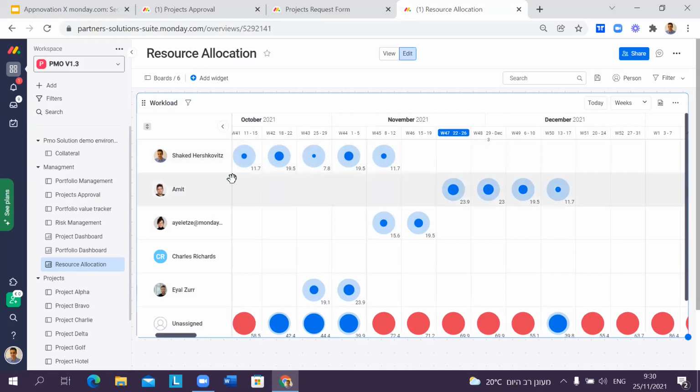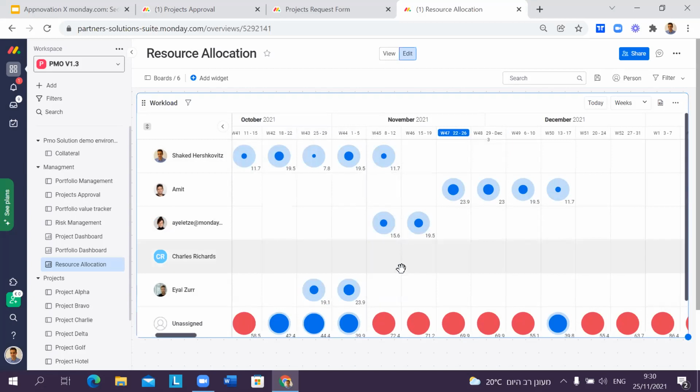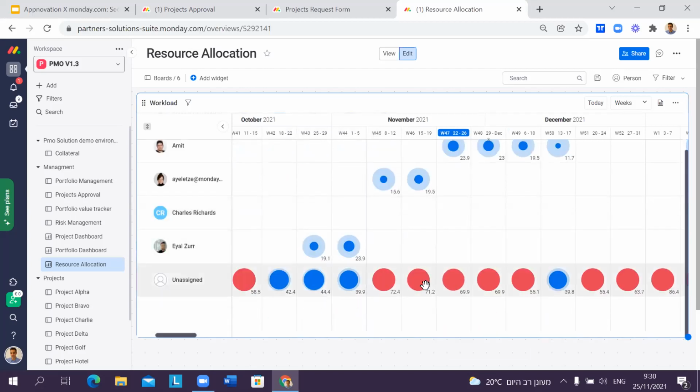So it's very lovable. And I think what makes this widget lovable is the fact that it's not only per individual, it's also per group. For example, your entire PMO or your entire Agile team. So that can basically be the trigger for recruitment and these types of things. It can also show you the backlog of tasks that are about to come. So you can even do the day-to-day assignment.